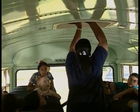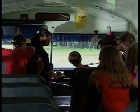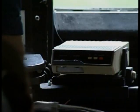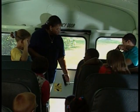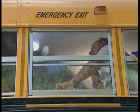Your bus driver will be showing you how to open the hatch and all exits. Remember, you would need to know how to open them yourselves if the driver couldn't help you. But also remember that an emergency exit should never be opened unless there's a real emergency. We've talked about lots of exits, but there's still one other way to get out. The windows. Regular windows can be used, and some buses even have special emergency windows.